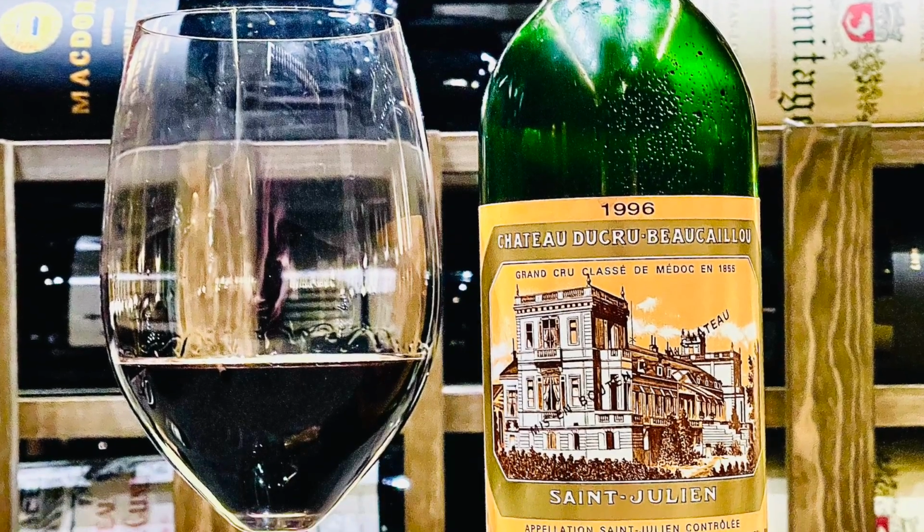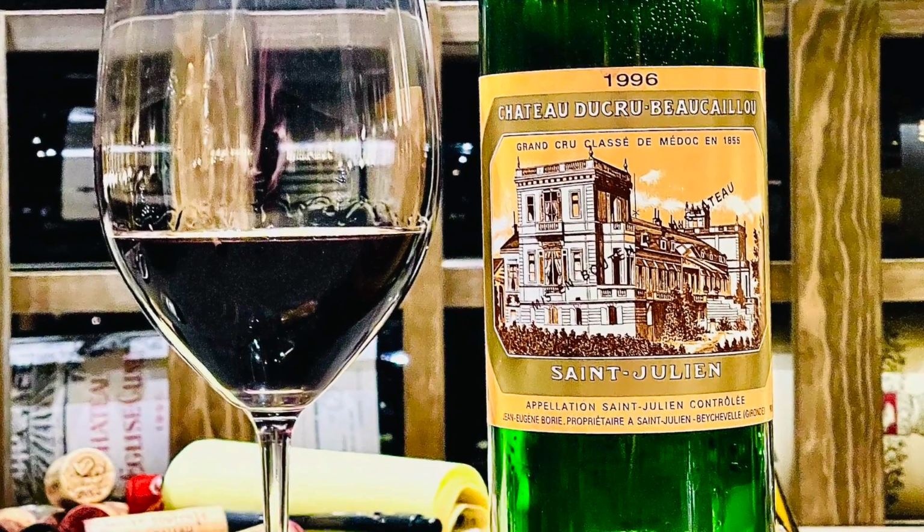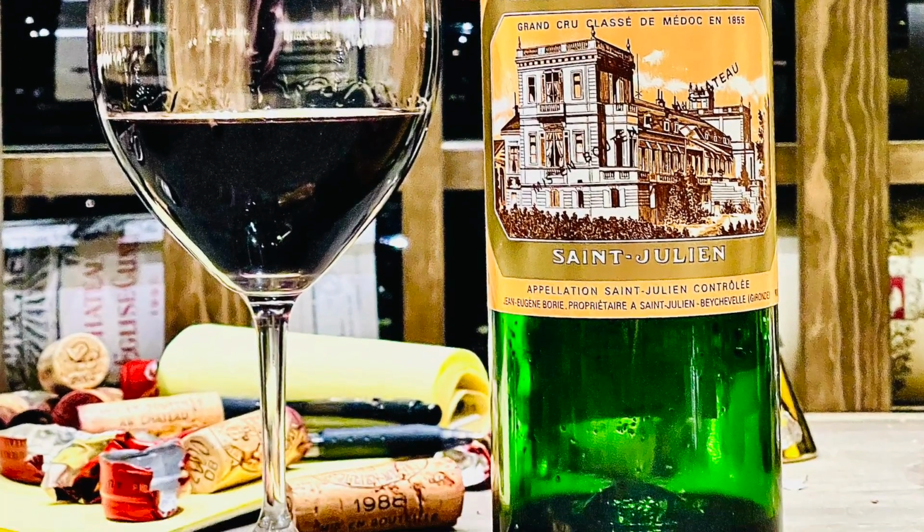And certainly the 1996 Ducru had a very strong showing in this tasting, and despite the very formidable competition, it finished in the top 3. So definitely a very impressive wine, and one that I would highly recommend if you're able to find it for an attractive price in the secondary market.